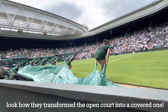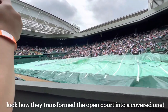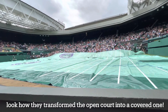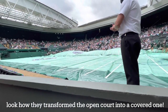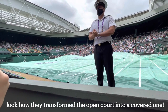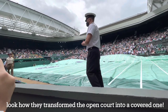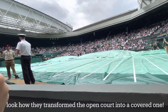Kasi guys, medyo umulan-ulan. Oh, nawala na naman ang ulan. Wow! Kasi medyo maulan-ulan and then they're going to change the court. Maybe the referee, so it won't get wet. Oh, chinek niya ang grass. Slippery.